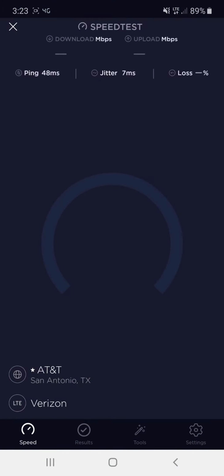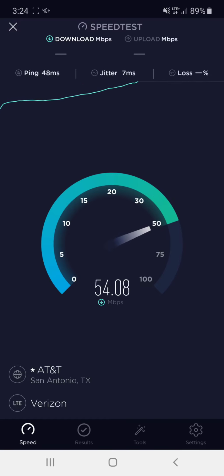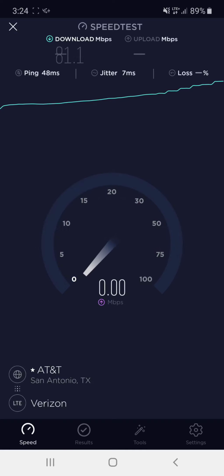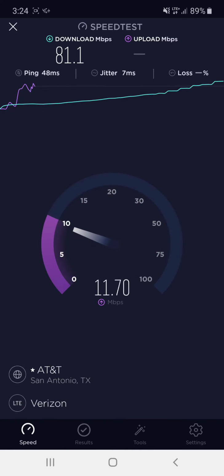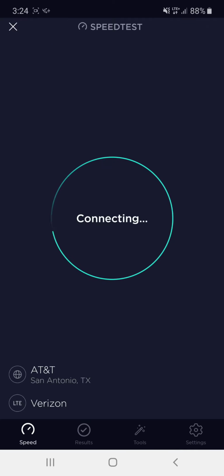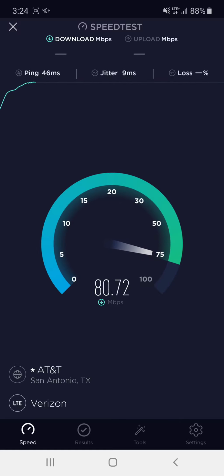One bar speed test. Wow. And of course, that was a very short-lived lack of coverage that Verizon does. Coverage. I can't get away from it.